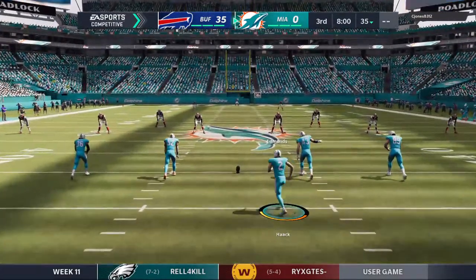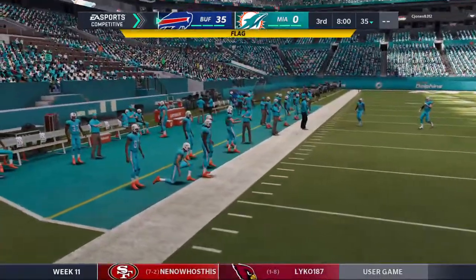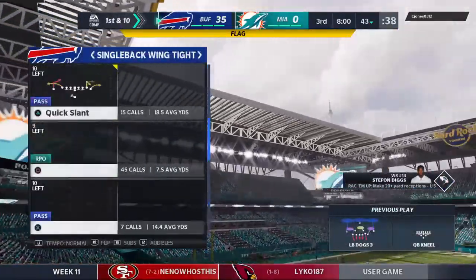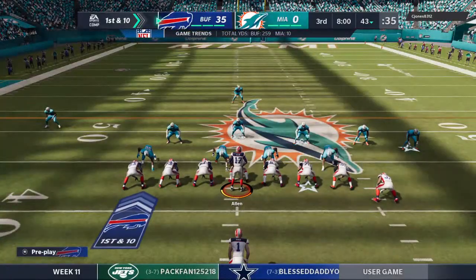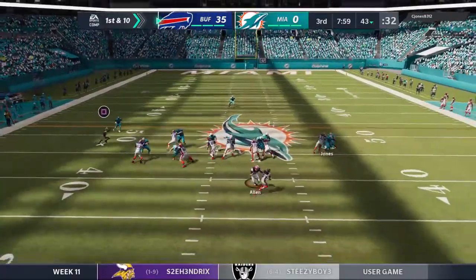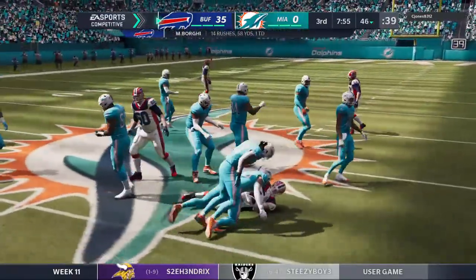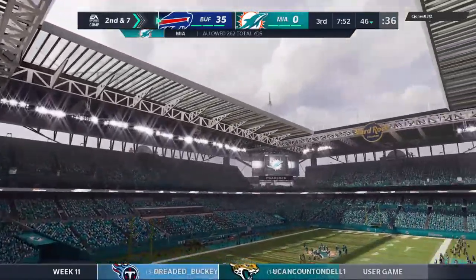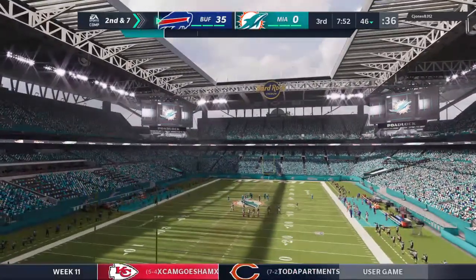Bills with the lead, and they'll get the football first as the second half is underway. Well, certainly not what they wanted out of the locker room here as they'll start defensively at the 40-yard line. So good field position for the Bills as they come up 1st and 10 at their own 43. Now a handoff looking right, and he'll take this one across the 45 up to about the 46-yard line. Give him 3 on first down. It'll set up a 2nd and 7.